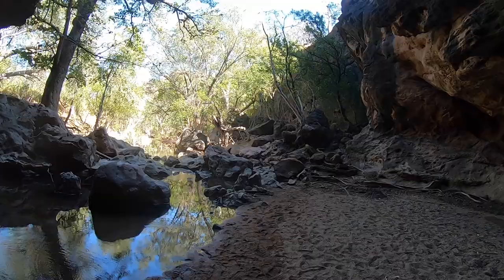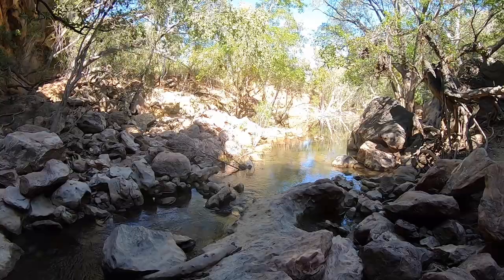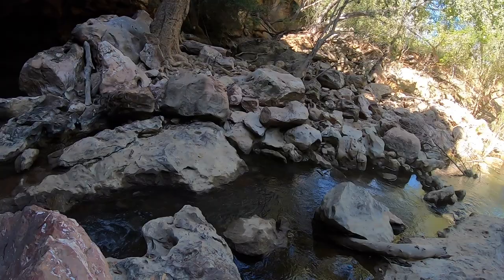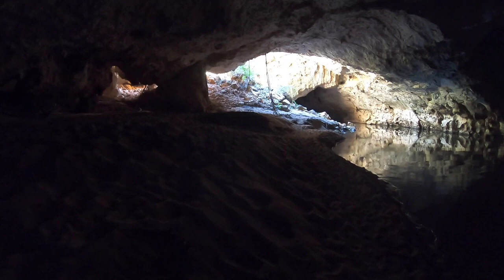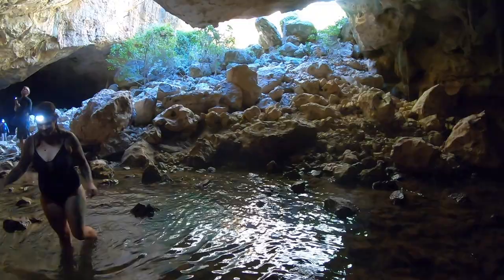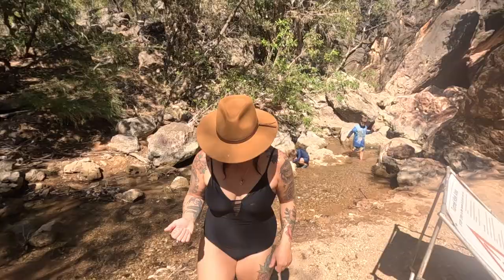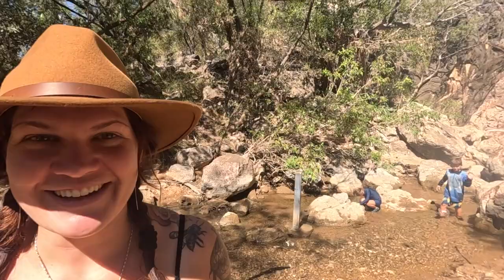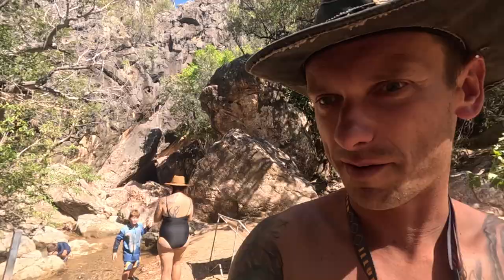Definite crocodile tracks. Tunnel Creek, darling. What do you reckon? I loved it. That was just spectacular. I say that a lot, so the word's getting a bit worn out, but really, just magnificent.